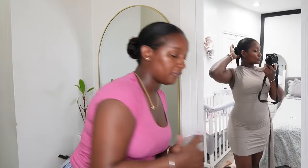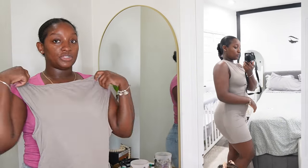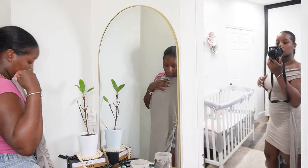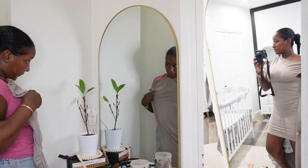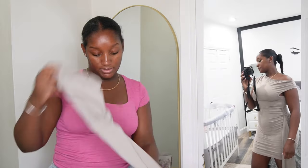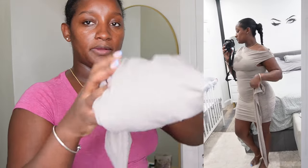But I made sure that I got a few options that I could wear to the wedding. Because, you know, you have a baby, you get a little bit fat, you feel like things are not cute anymore. This goes all the way down to the floor. I didn't really expect it to be on the floor, but, you know, she's doing her thing. This is what it looks like.